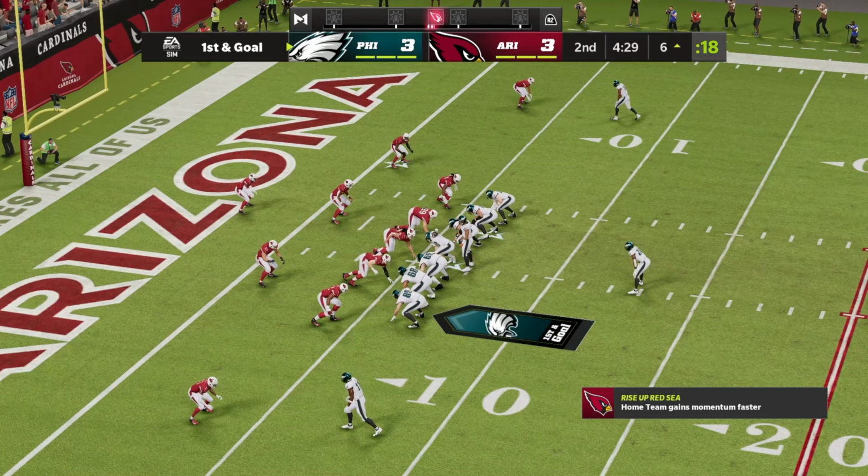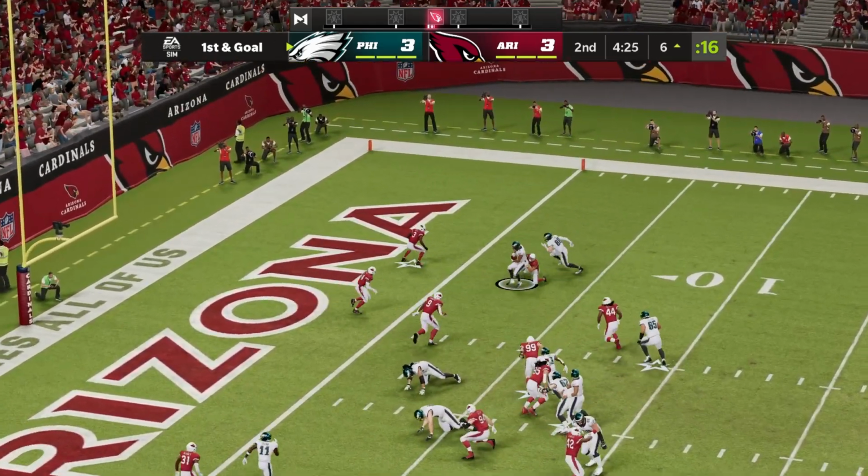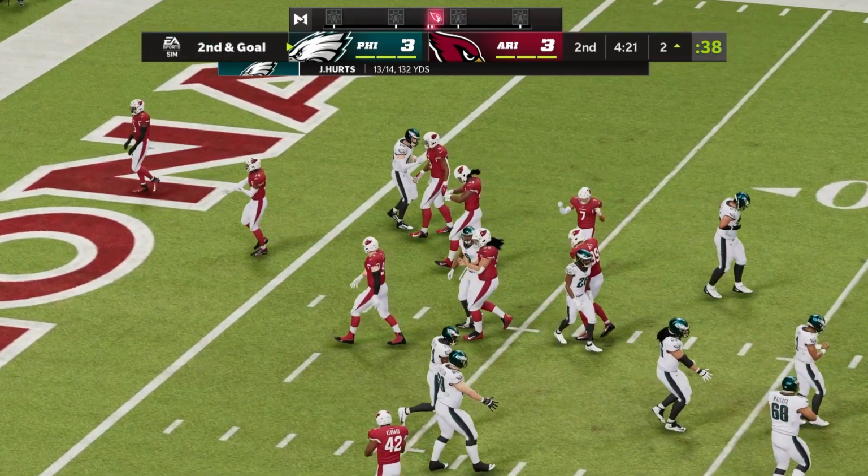A kicker fest so far, all points via field goals. They're hoping to change that right here. Caught on the slant. 3 yards the gain there, 2nd down.